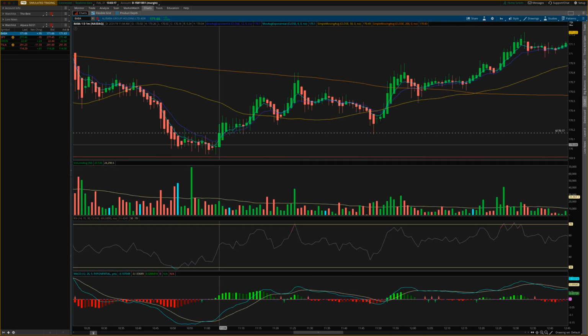Here's where it broke 170.17. Again, there's the switch right there, the crossover on the EMAs. It goes above the 50 SMA, bounces off the 200, right? Which is understandable because it's a stronger resistance. Comes back down. Watch how it comes back down. Here's where most people would have sold, right? Here is where most people would have sold.